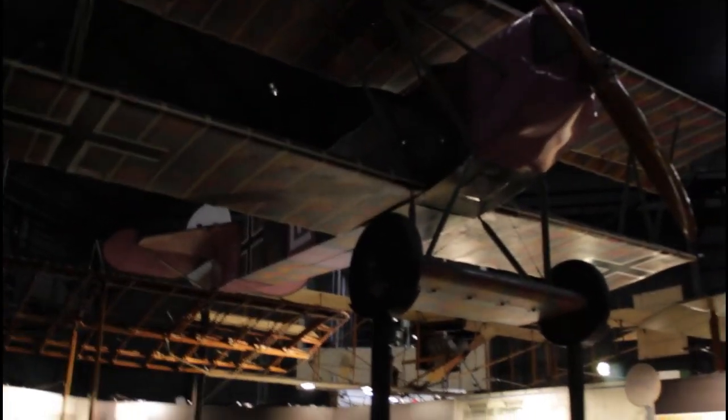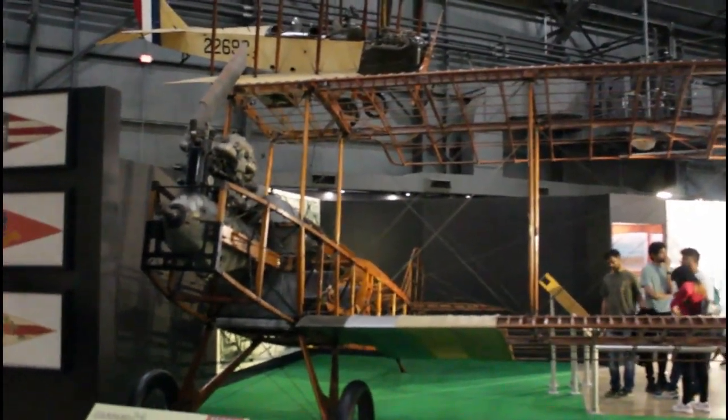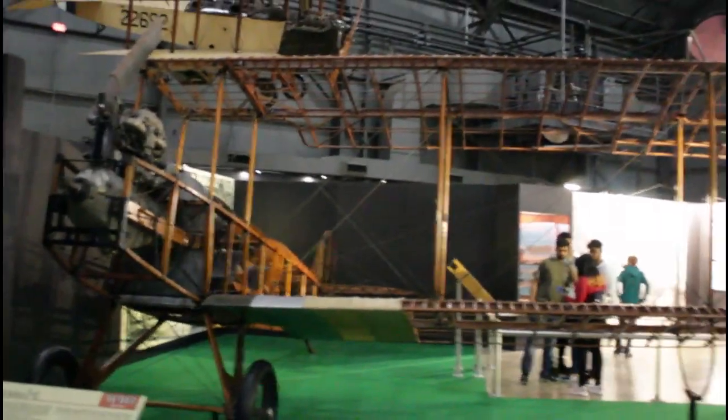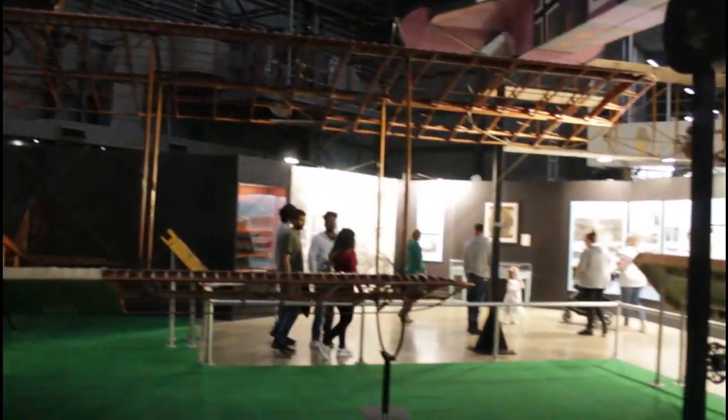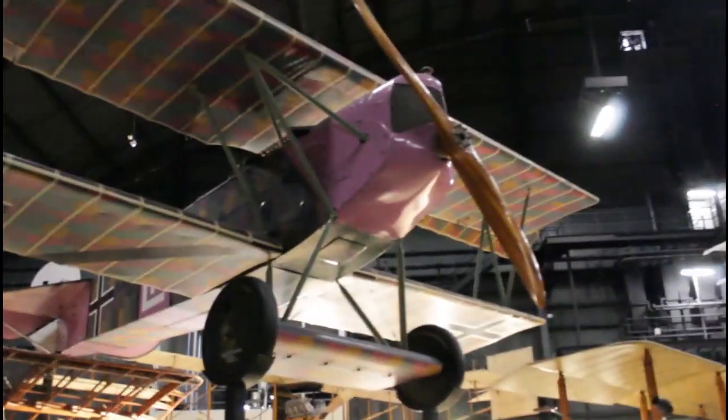Okay guys, this is interesting. So, you can see here, a plane. I don't know the model, but then what's cool is down here they have a skeletal display, half of the plane is a skeleton. So you can see what makes up the plane, which is actually this plane right here. Very cool.